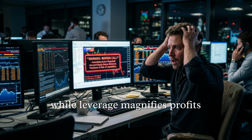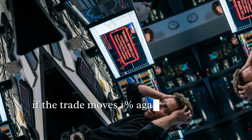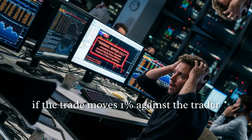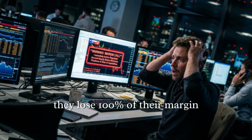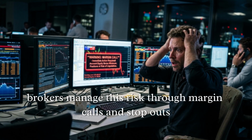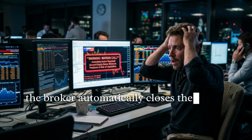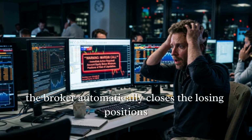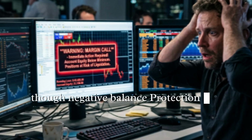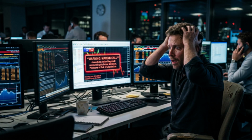Risk: while leverage magnifies profits, it magnifies losses equally. If the trade moves 1% against the trader, they lose 100% of their margin. Brokers manage this risk through margin calls and stop-outs. If equity falls below the required margin, the broker automatically closes the losing positions to prevent a negative balance, though negative balance protection is a regulatory feature in some jurisdictions.